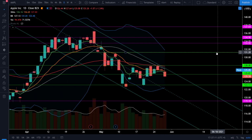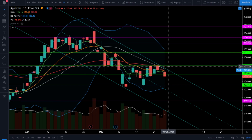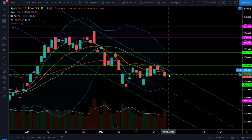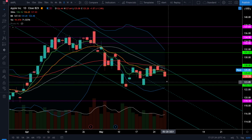On Apple stock, we dropped about 1.24% today, and Apple is still struggling to close above that critical resistance level at 128. You could see Apple is below all of the moving averages, and it is in a full bear trend, and it does look like Apple is going to start heading lower. It closed below support at 126, and it looks like it wants to come back down and retest 123. If 123 fails, look for possible support at 119. Remember that Apple is very weak until it gets back above 128.